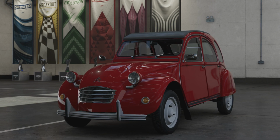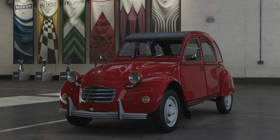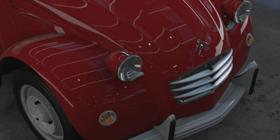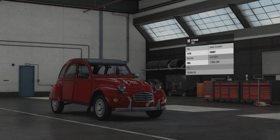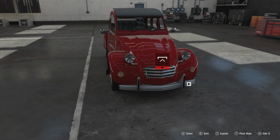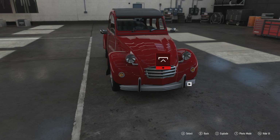Welcome everybody to Forza Motorsport 7, and today we're taking a look at the 1970 Citroën 2CV. Now this is a car that was made between 1948 and 1988 in France, and was actually made up until 1990 in Portugal, where more than 3.8 million were made.